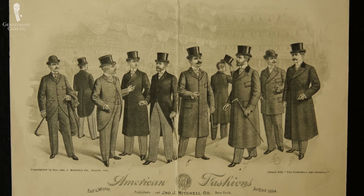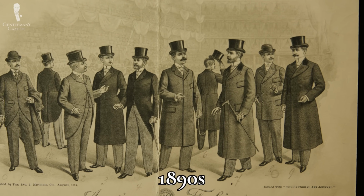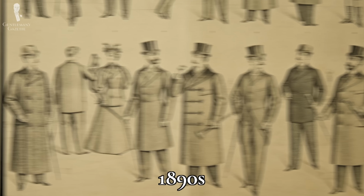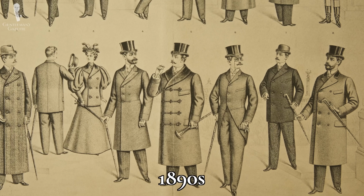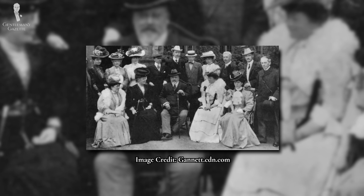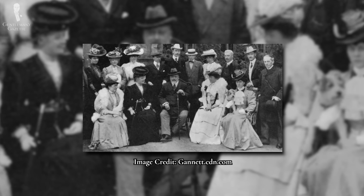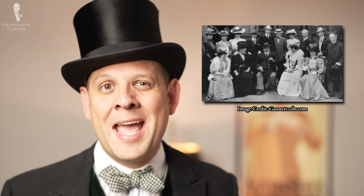In previous decades, the top hat had been the only option for men's formal wear to be worn with tailcoats, such as the morning coat or a frock coat or evening tailcoat. But now, the popularity of the top hat was fading along with the importance of the aristocracy. As you can see from this headwear lineup, there were lots of alternatives.